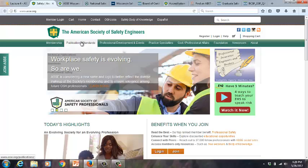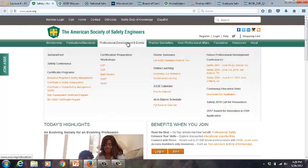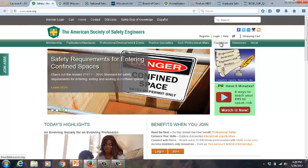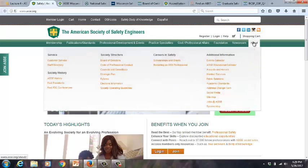It doesn't matter. Here's a tab for publications, technical standards, and Professional Safety, which is their monthly magazine. The programs, the education that they have, the practice specialties, government affairs, the foundation. This is the group that provides the funding for grants and research and scholarships, and they give out like $700,000 or $800,000 a year. It's pretty cool. And then their newsroom and what they're about.